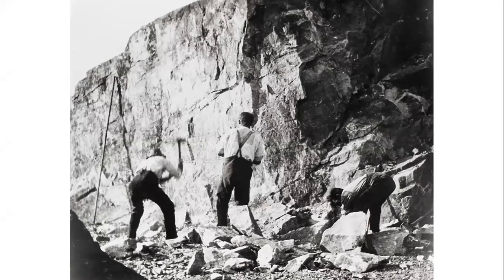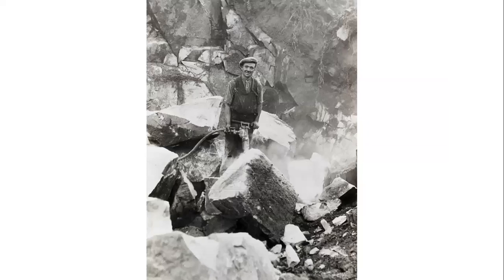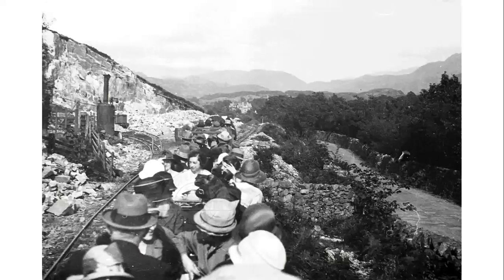So everything was moved around by levers, and they started to get some mechanical help. In the bottom right-hand corner of that picture, there's a guy hiding, and we've got a close-up of him, and he's operating a drill, which at the time was, you know, a great step forward, and it was powered by a vertical boiler, which you can just see there on the left. So that was how the initial power was brought in.